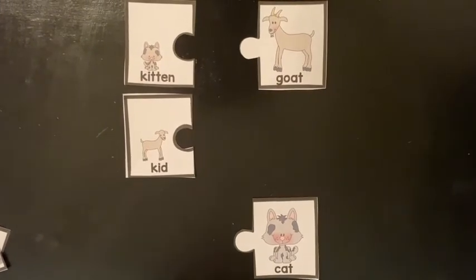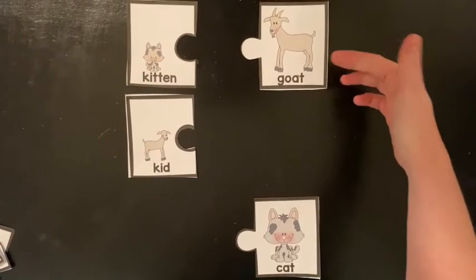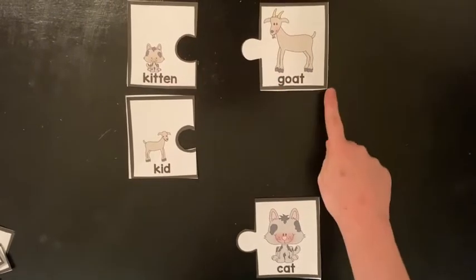All right, for our next choice, we're going to go with the goat. I want you to point to which one of these choices do you think is going to go with the goat?